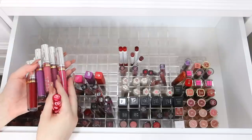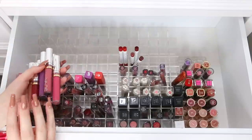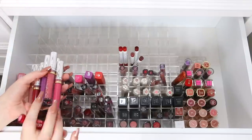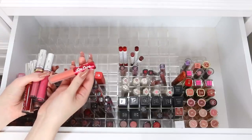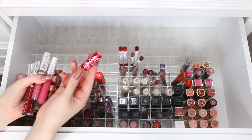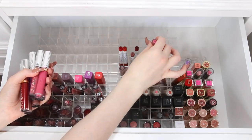I'm gonna be keeping all of my Maybelline Superstay Matte Inks. I'm gonna keep my Super Beauty liquid lipsticks. They're probably getting a little bit old now, but I feel like I might be able to squeeze a little bit more use out of them, so I'm gonna keep them. And I have this really nice coral liquid lipstick from Lime Crime as well that I'll be popping right here.